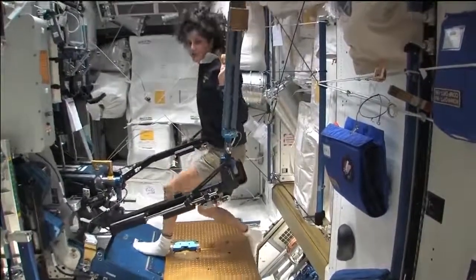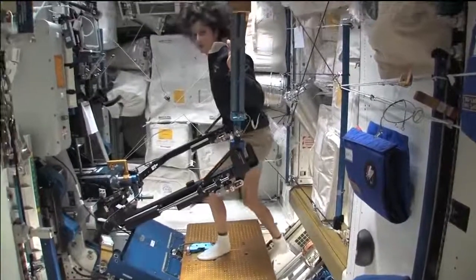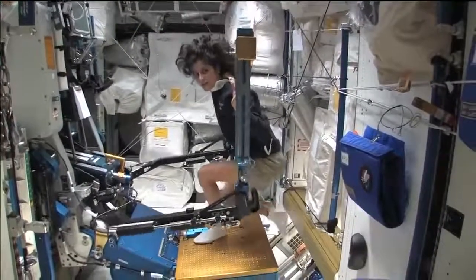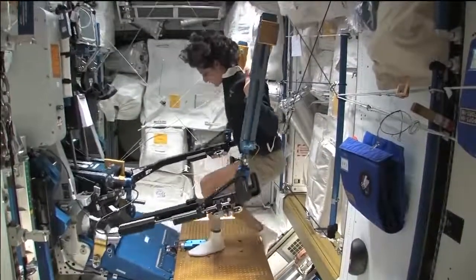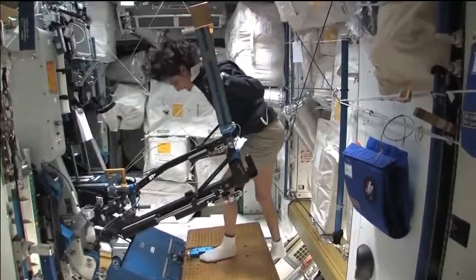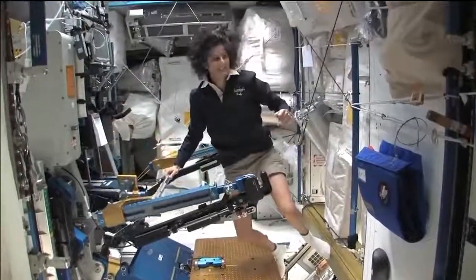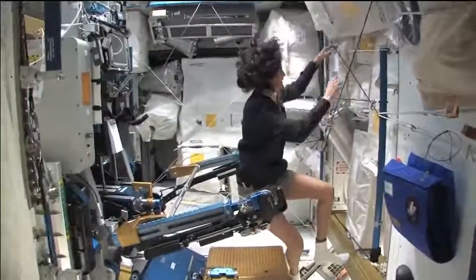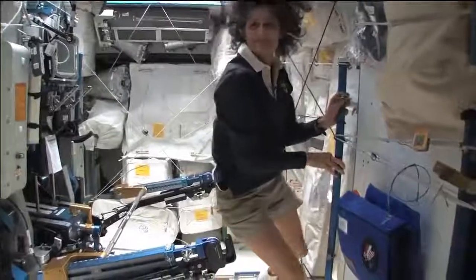One of the cool things is you can do things that you can't do at home. For example, single leg squats with just one leg, because you won't fall over. So all sorts of stuff. You can also do bench press. We have a bench that we could add on here, so you can work on your beach muscles. All right. I showed you the Soyuz. Let's go check it out.